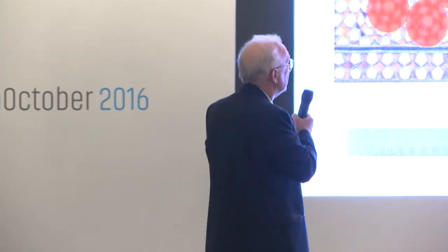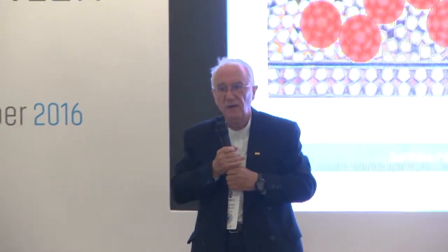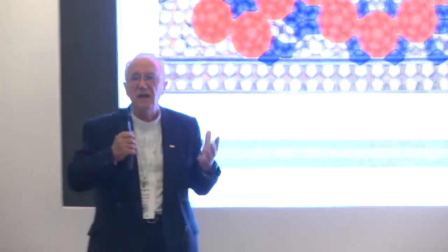Okay, let's go further. If you look at this, then definitely you see this empty shape. If you try to organize it some way, you can feel it. But how can you feel it? You can feel it in a way like this. You can feel it in a way like this. Every one of these shapes is a kind of rhombus.